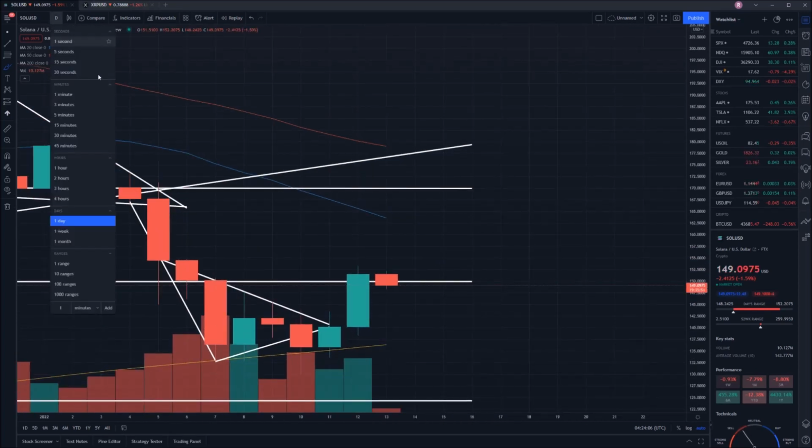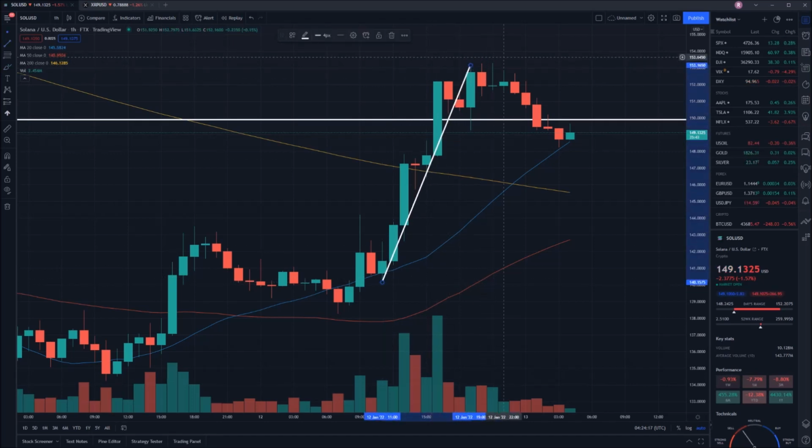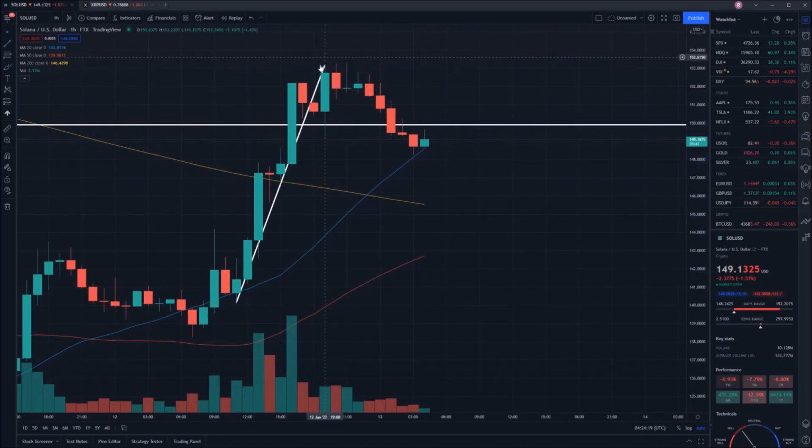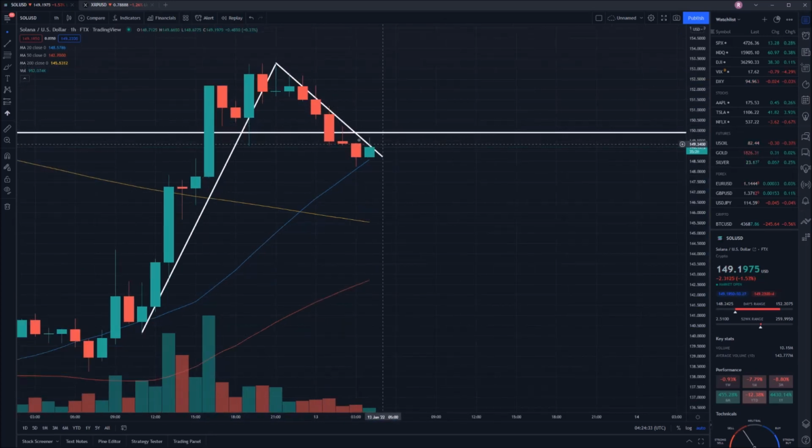But I do expect if we go on the hourly, we're going to see a nice little flag pattern or something similar has formed. Yes, it certainly has, as you can see. Chuck in a line there. That is the top end of our flag pattern. Then what we're seeing right now is this sort of pattern has started to form over the hourly chart. It does look a bit funny, but there you go. That's really all in all the flag pattern that is starting to form itself.